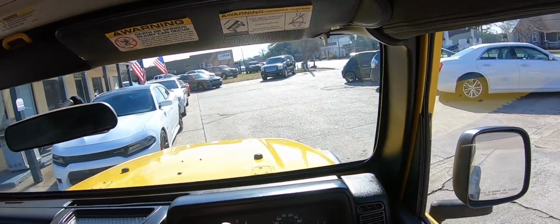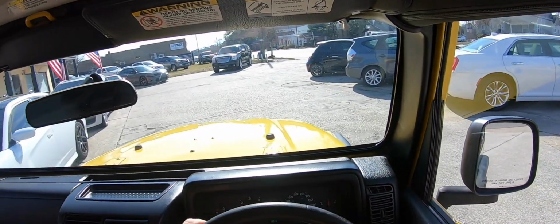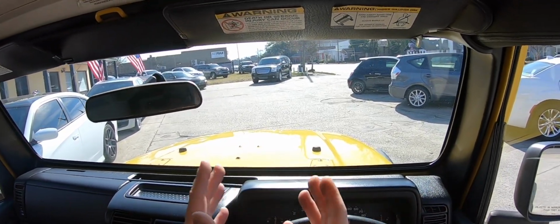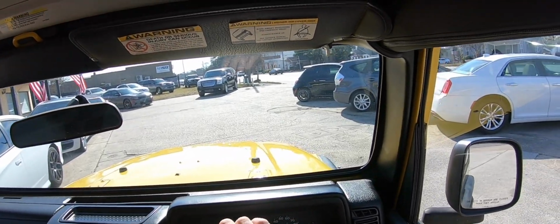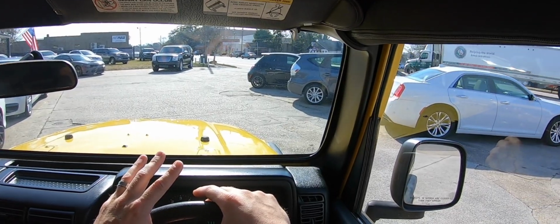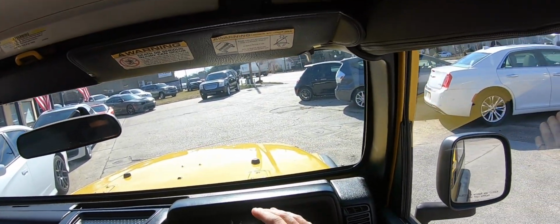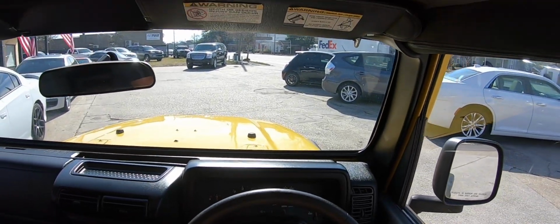Now, if you're a buy here, pay here car lot and you do your own financing, then that's one thing. You can mark them up as high as you want and say, look, you're going to have to put this amount of money down because we're not doing a credit check and all of that. And in those situations, a lot of the times, people don't seem to always think about the price as much.